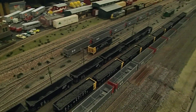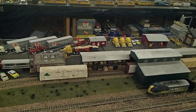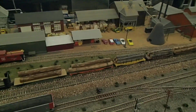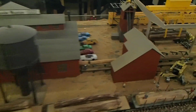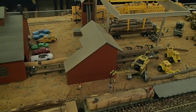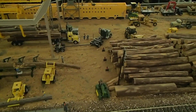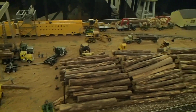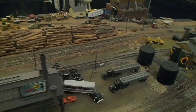Got some coal here. Got some trucking industries in the back there. We've got a logging facility coming up here. We've got some logs on the rails. A sawmill, I guess, would be the appropriate terminology. And some of these models are just very, very well done, and the detail that they put into them and the time they've spent on them. The people are there, the trucks are there, the logs are there. It's just some real beautiful work. And us guys now, we're just trying to keep it all clean and running. So it's a full-time job that way.